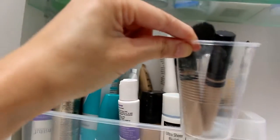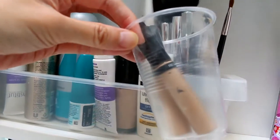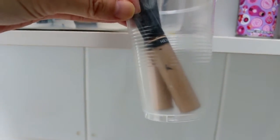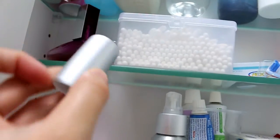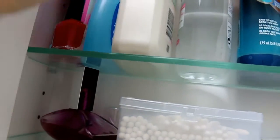I haven't been using my concealers lately because I find they don't really conceal that well. I haven't been using these, so I think I'm going to get rid of these. And if anyone can tell me where to buy a great concealer from, please let me know. There is a lid for my serums that I don't use. I mean, I don't use the lids, I use the serums.